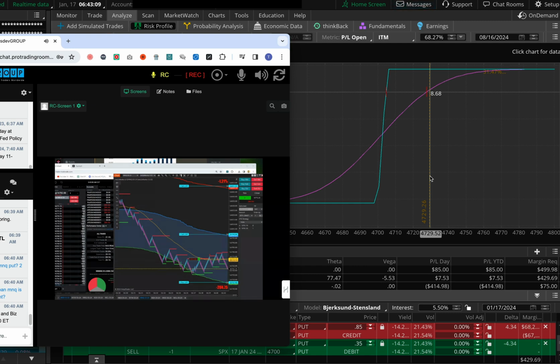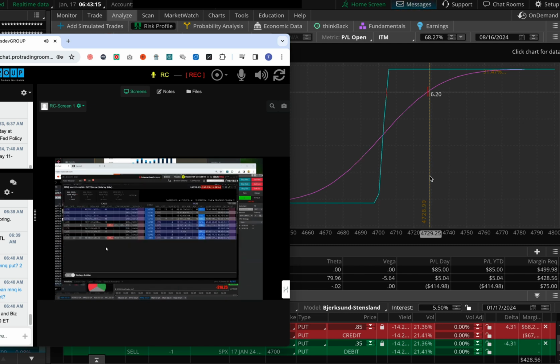I always trade the Fridays, not the Wednesdays. So the question on the expiry: it's 2 days from now, so it'll be on Friday. It's the Fridays, and they're trading now. They're trading 103 by 108.